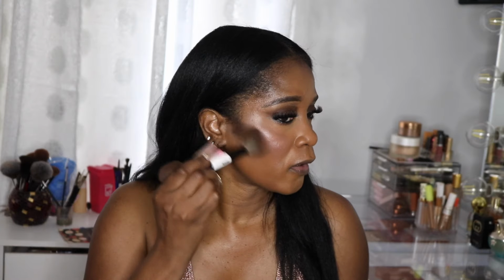All right, I did my eyeliner off camera. So we're going to go in with bronzer, and of course, Makeup Forever. I'm going to use one of my favorite bronzers at the moment, the bronzer in Sweet Espresso. Look at me struggling with my nails, but I want to be cute. And I'm just going to keep it right here. Do you see that shine?